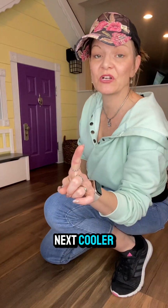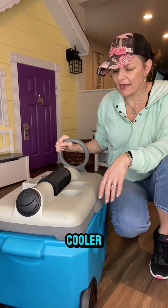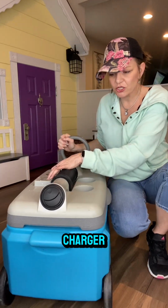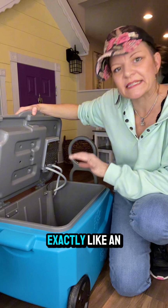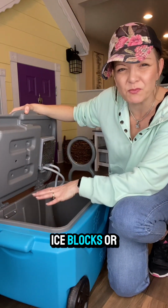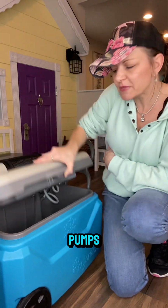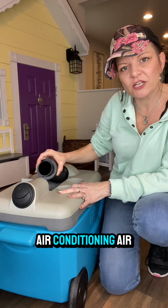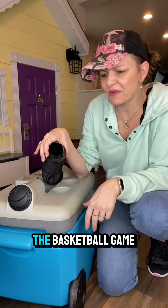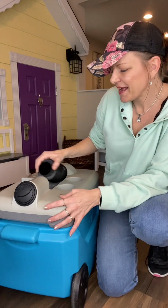I found this next cooler. I had no idea such a thing existed. It's an air conditioning cooler. Okay? It has a battery pack right there so that you can run it on a battery charger. You fill it up, and it runs exactly like an air conditioner. It cycles the ice cold water in here. So I would get big ice blocks or whatever and put it in here with a little bit of water. It cycles it through these pumps, and then it blows out full on air conditioning air here. So you can take this, load it up with ice water, take it to the basketball game, take it wherever. I mean, how cool is that?